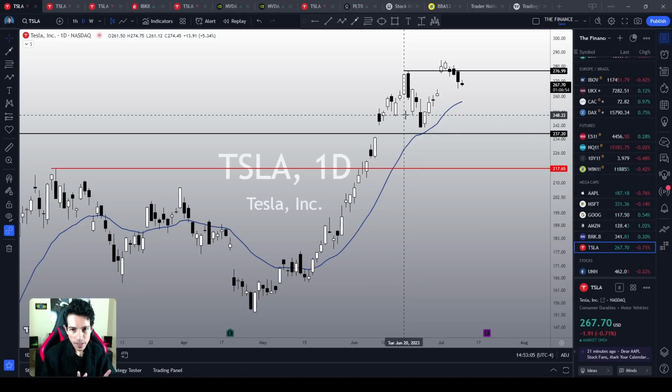So, yes, any pullback must be considered just as an opportunity to buy. Am I saying that Tesla is a buy right now? Well, to me, it is not a buy right now. Maybe to you, right? It all depends on your strategy, your style, and the time frame you are working with. If you are a long-term, mid-term, or even short-term trader, that's totally okay, right? It all depends on your style. But to me, it is not a buy yet.